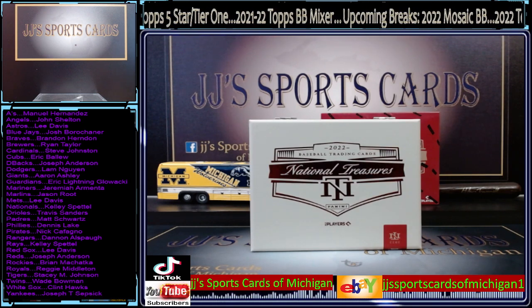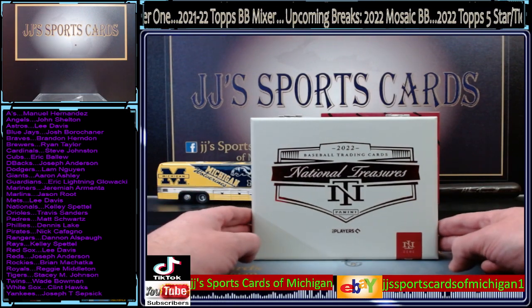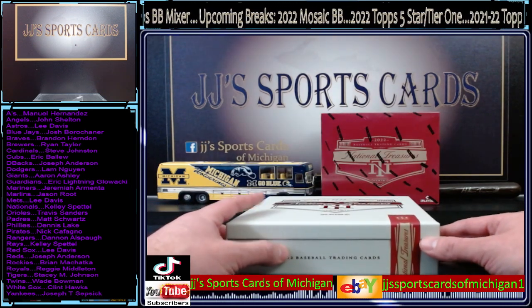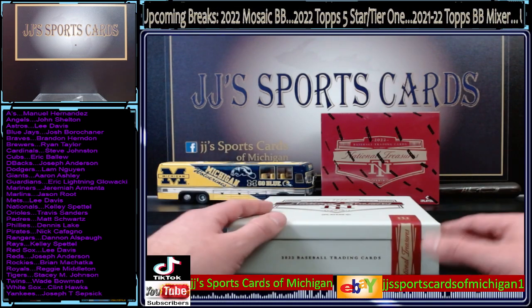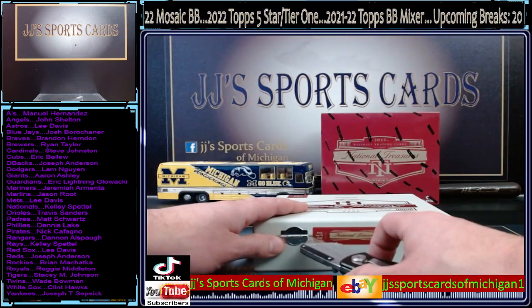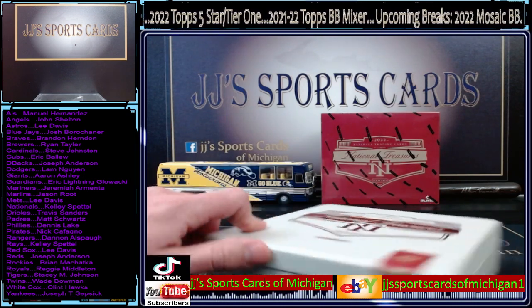So the other two boxes of the National Treasures, guys, unfortunately, well, first of all, it's not full. Second of all, we still need payments in. Third, we got to get the mini filled. Fourth, the product's not even going to be here until, I'm hoping, tomorrow now. No tracking's been updated because it's a national holiday. So let's get that other mini filled. Then we'll be ready to go tomorrow.